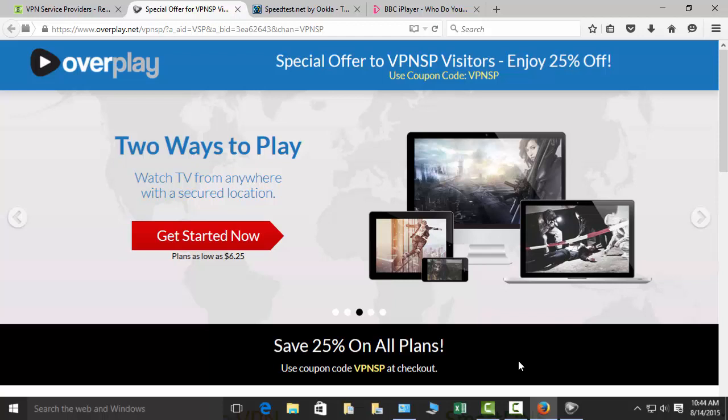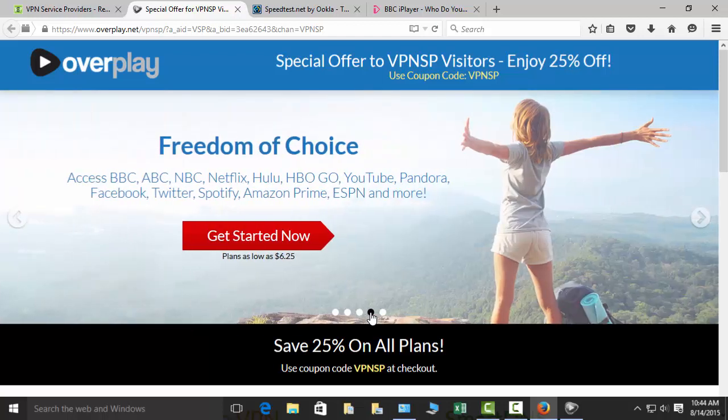So services like Netflix, Hulu, BBC iPlayer, there are a number of channels. They actually have some listed here. They list ABC, NBC, HBO Go, and so forth, that use your location to determine whether or not you have access to the service. So you can use OverPlay's VPN or Smart DNS to get around those restrictions.